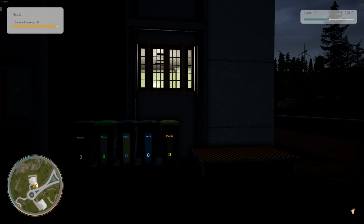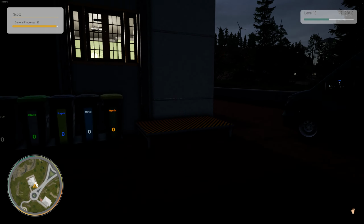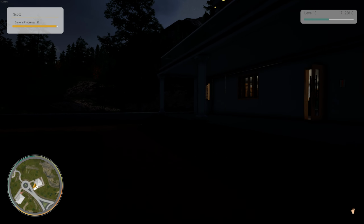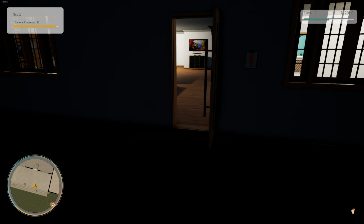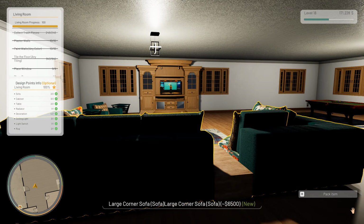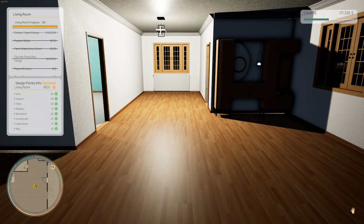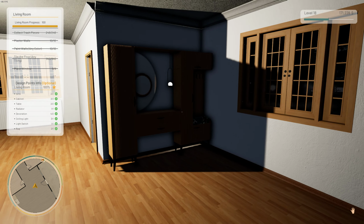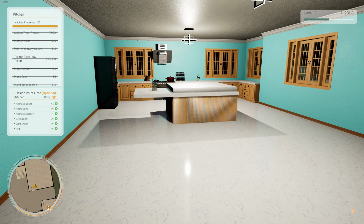I'll have to show you that in another video, but we're done with this. I finished it, but as promised, I waited for you guys before I finished it. So this is the front porch. This is the living room. You'll see every room is 100% except for the bathrooms. I don't know what else they want in the bathroom. So here's the hall tree that I chose. Here's the kitchen.